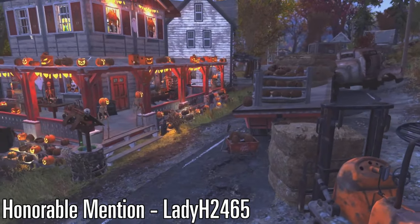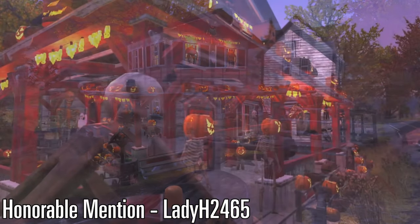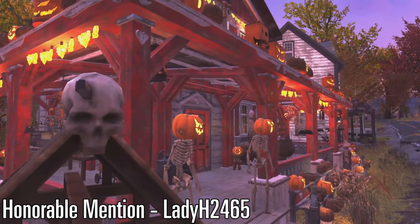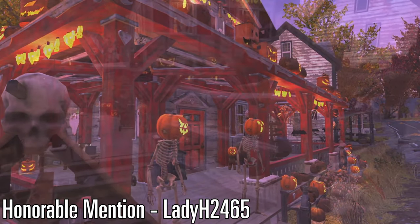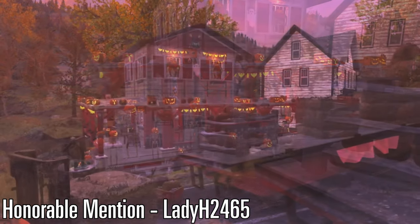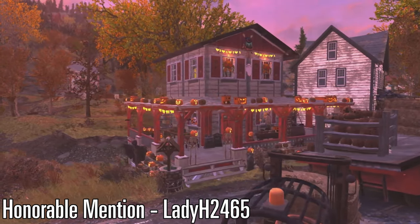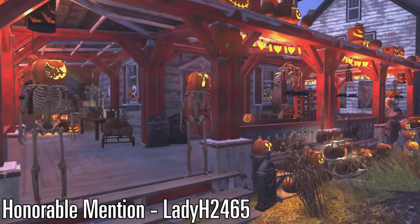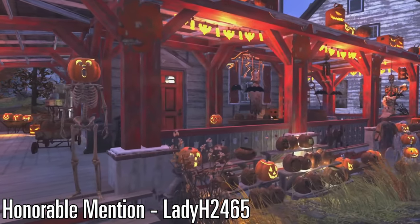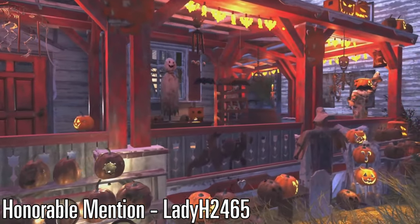Next honorable mention we have is Lady H with their Somerville Pumpkin House. And now if you see this camp out there in the wasteland, do not be confused, friends. This is not where you're going to turn in those pumpkins that you just picked up. This is by far such an amazing looking camp. Can we just say that if they did a redesign of the pumpkin house, I would want it to be something like this because of how Lady H decorated this.